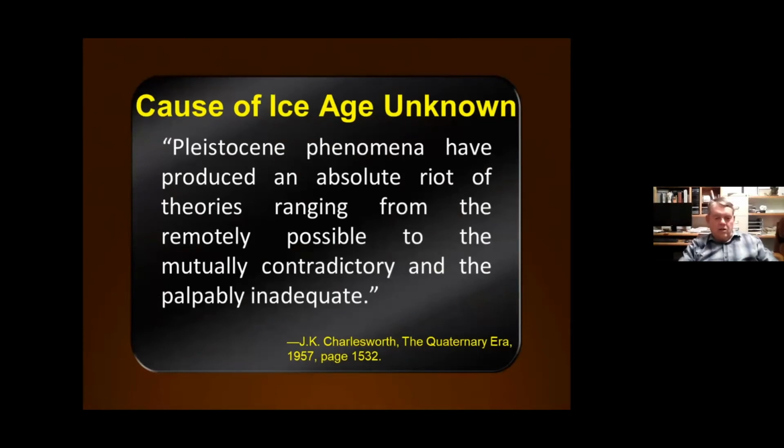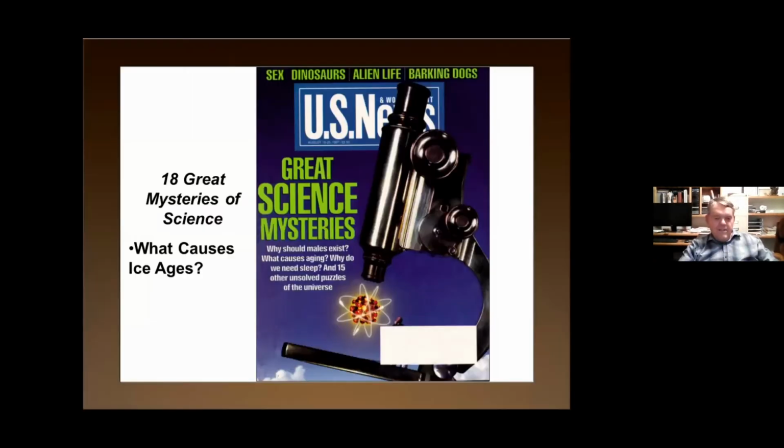Like J.K. Charlesworth said, Pleistocene phenomena, that's ice age phenomena, have produced an absolute riot of theories, ranging from the remotely possible to the mutually contradictory and the palpably inadequate. That's not saying much for their theories, but that was in 1957. And supposedly we know so much more now, right? Not really. U.S. News and World Report reported on the top 18 mysteries of science in 1997.